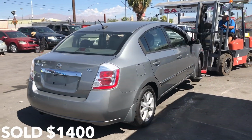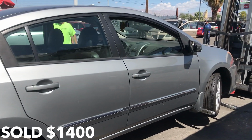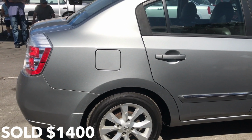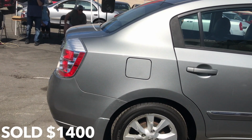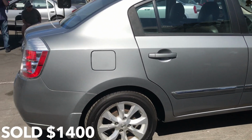Oh, we're coming in from the back. Nissan Sentra of some sorts. 41. Did we get a key made? Did we do a key? We have a key. Let's drop in the programming each time we program it. All in. All done. Sold, 1,400.